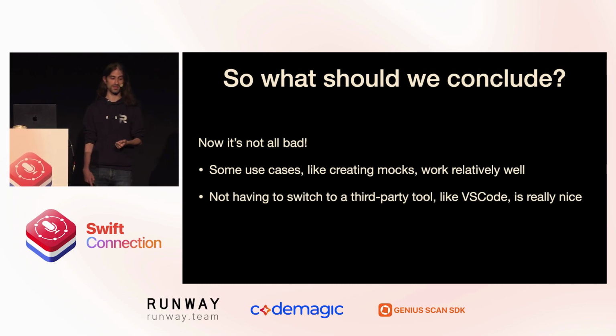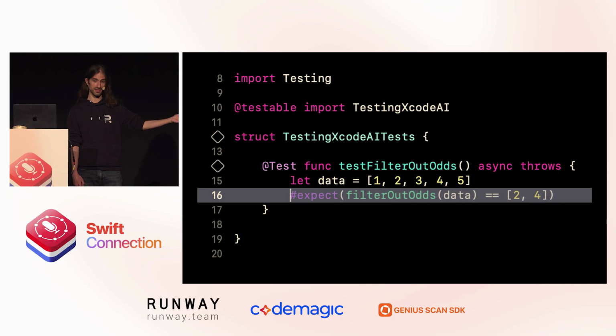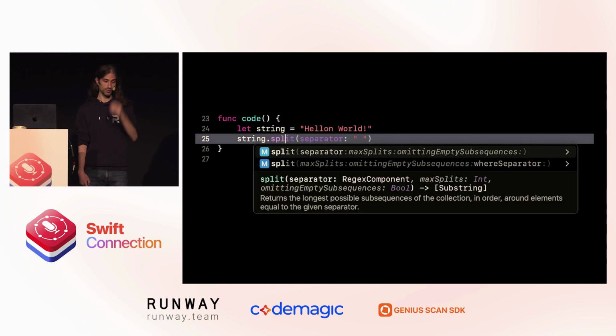So that's still nice to have it in Xcode. And sometimes it makes good predictions. Like here with Swift Testing, for instance, it did generate the correct code with the correct syntax, which it didn't at the beginning of the summer, so maybe there were some improvements. Or also when you use the regular code completion, it suggests values for the arguments, and that seems to work quite well, I guess, because the scope of the problem is a little bit simpler than just generating arbitrary code.